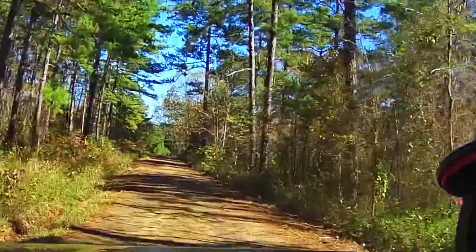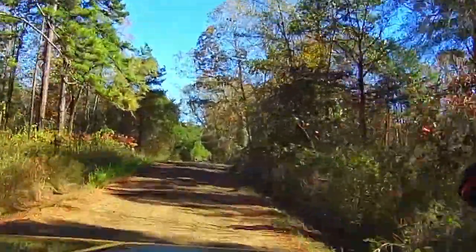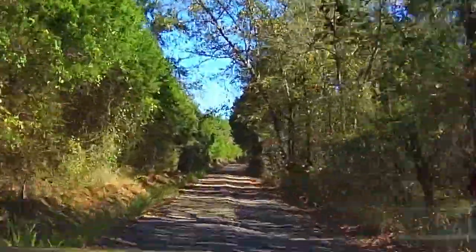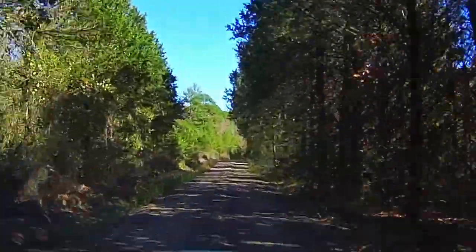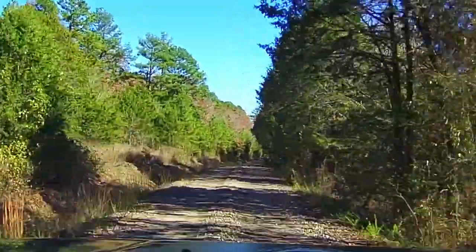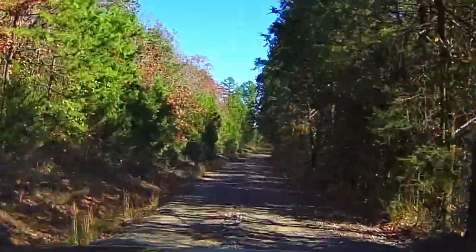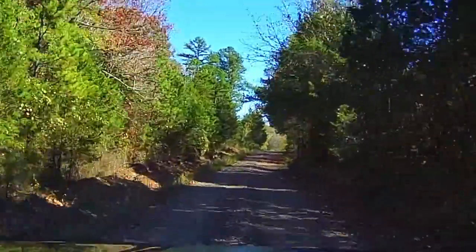Streams, creeks, shallow water crossings are possible in different areas of this route. Some areas could be flooded depending on how much rain we receive. We saw a lot of wildlife and beautiful views, and really look forward to coming back and making this route again.